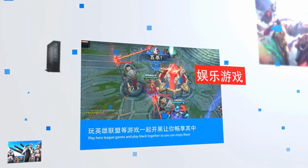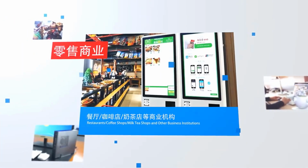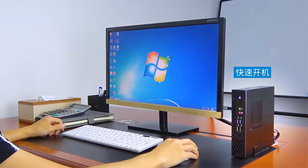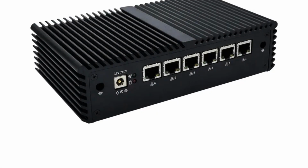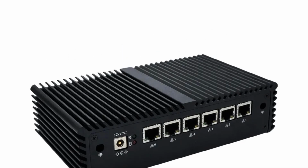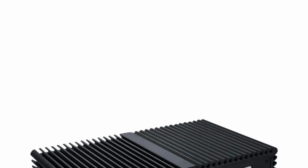The Qotom Mini PC aligns with the discussion on compact and powerful computing devices. This mini PC stands out with its 7th generation Intel Core i5 or i7 processors, offering superior performance for demanding tasks such as networking and security applications.